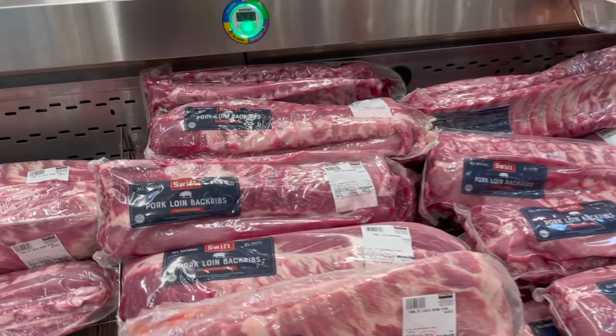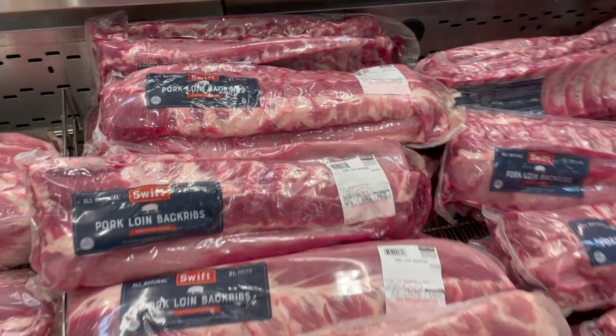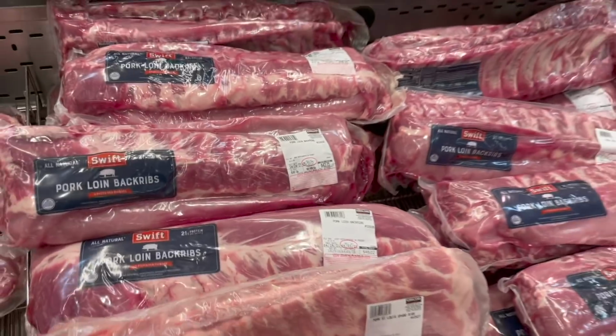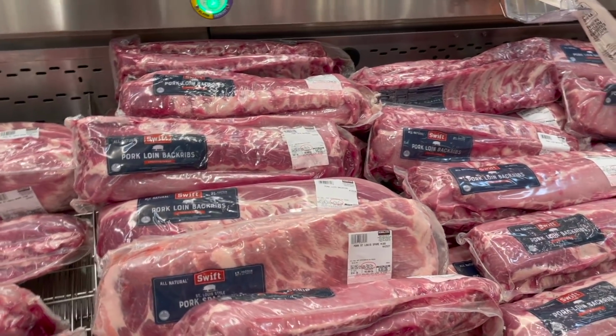However, I'm just gonna go ahead and grab these at the regular grocery store, because if he doesn't like them, $43 is a lot to spend. So we just don't need this much.